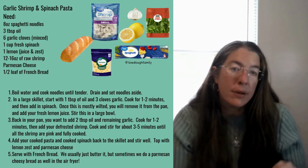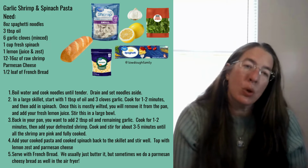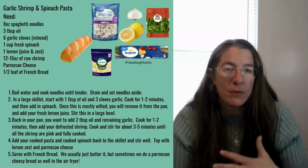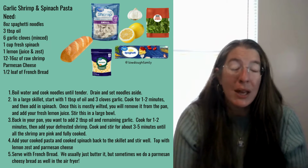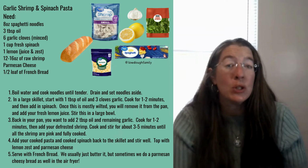Now, I originally found this recipe on an Eating Well type site where it was aimed more towards diabetics and low carb. So this is very easy to modify back to that. You don't have to do it with pasta. You could do it with whatever you like. You could even double up the spinach in this recipe and just do it as spinach and shrimp.